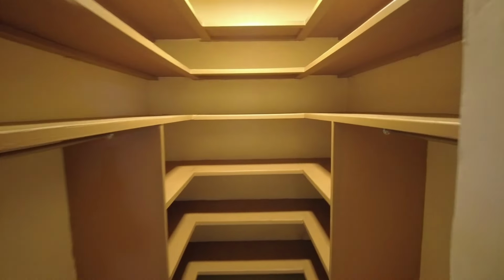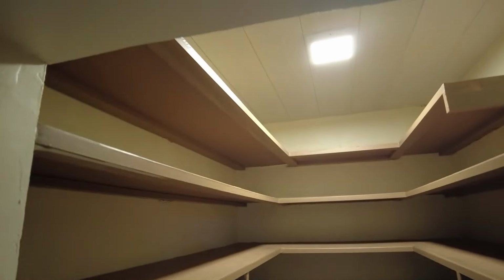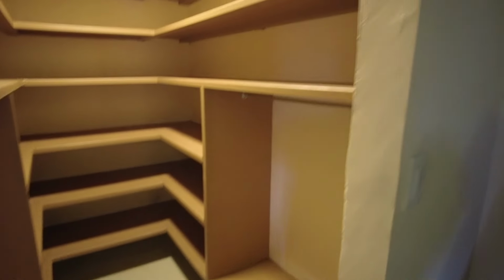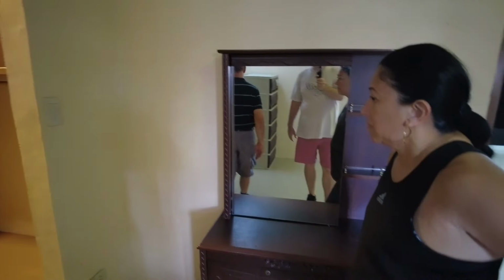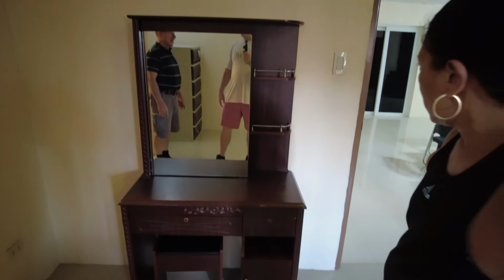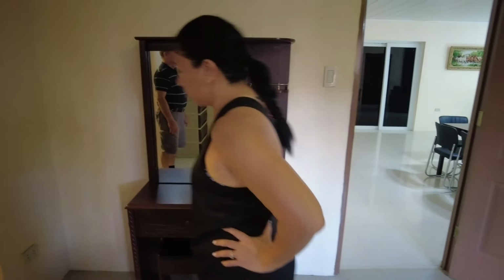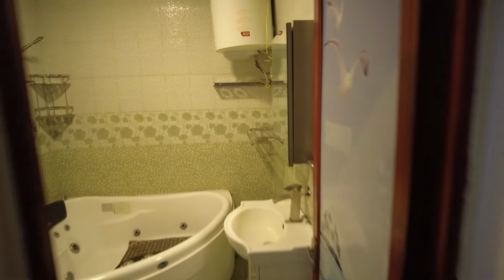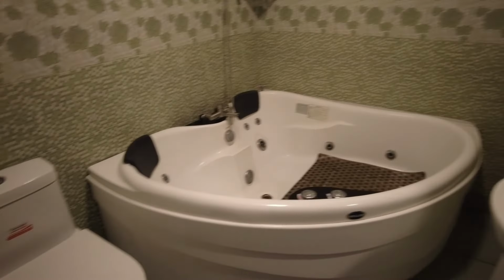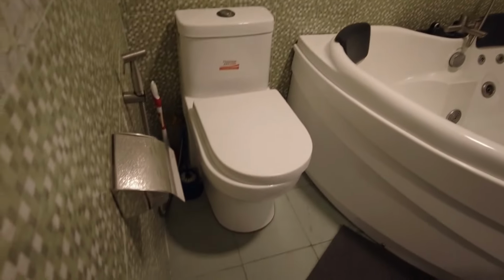Look at that. It's a walk-in closet, right? Yeah, you got a big one. Plenty of storage in there. And of course, you got a little makeup area here to do your making up. All the girls can sit there and do that. And then back here, you got your master bath with jacuzzi tub. Wow, I like that. So that's very nice. You don't see many jacuzzi tubs here in rentals, but you get one here at Warner Spot.